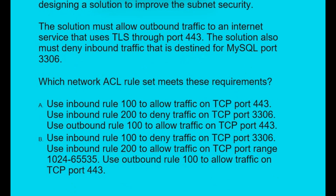Option A, use inbound rule 100 to allow traffic on TCP port 443. Use inbound rule 200 to deny traffic on TCP port 3306. Use outbound rule 100 to allow traffic on TCP port 443. Option B, use inbound rule 100 to deny traffic on TCP port 3306. Use inbound rule 200 to allow traffic on TCP port range 1024 to 65535. Use outbound rule 100 to allow traffic on TCP port 443.